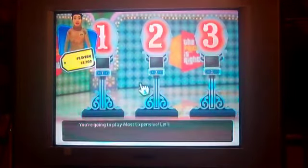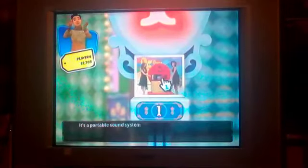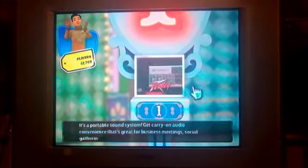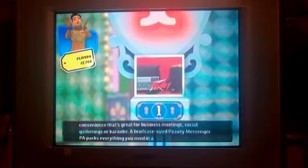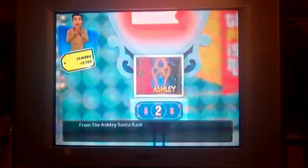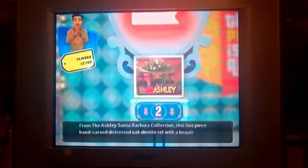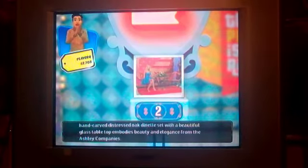Most expensive. First, it's a portable sound system. A sound system. Get carry-on audio convenience that's great for business meetings, social gatherings, or karaoke. A briefcase size PV Messenger PA packs everything you need in a lightweight portable package, all from PV. Next, from Ashley, Santa Barbara collection, a hand-carved distressed oak dinette set with a beautiful glass table top embodies beauty and elegance from the Ashley Companies.